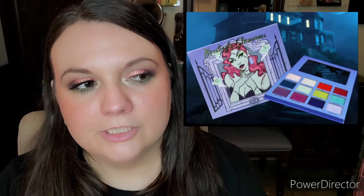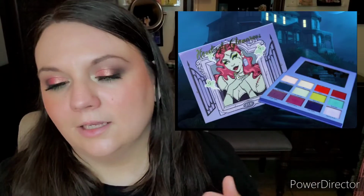The Hauntingly Glamorous palette, I love the packaging on this one. The color story, not as much, but I think it's workable. And I think I could definitely mix it in with other palettes, but the packaging speaks to me. I just like the packaging.